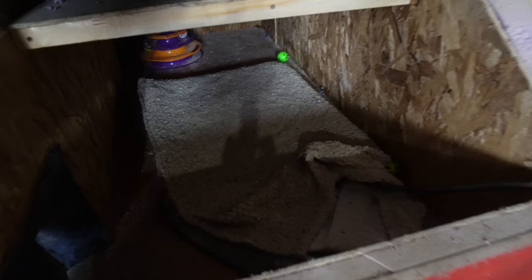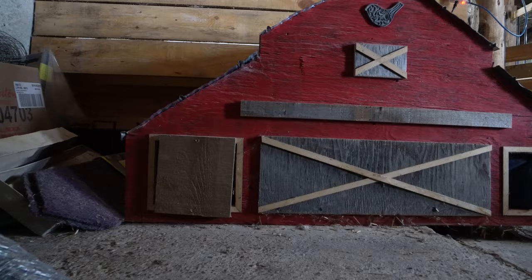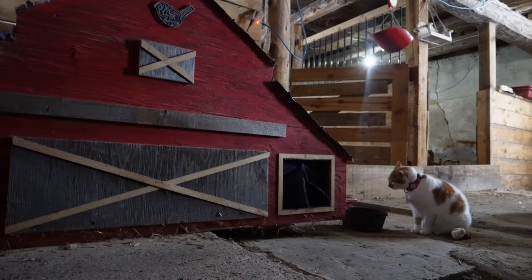I thought it might take her a while to get used to it, but she didn't want to walk at first. I built this barn cat barn last year, and there's a heated pad down there, and hopefully the cats will stay in here. I put a trail camera out to see if the kittens will stay inside the house overnight.